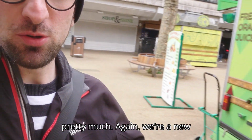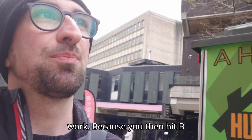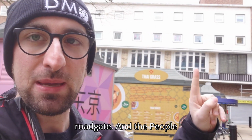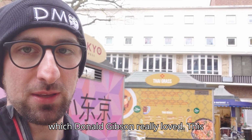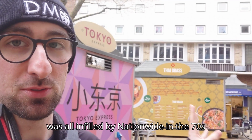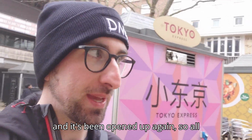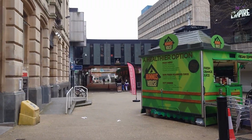Again, we're a new development with all this resin as prep work, because you then hit Broadgate, and the people of Coventry sculptures, which Donald Gibson really loved. This was all infilled by Nationwide in the 70s, and it's been opened up again, so all pedestrians can walk through to Broadgate now.